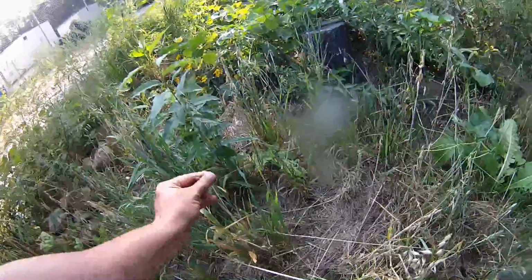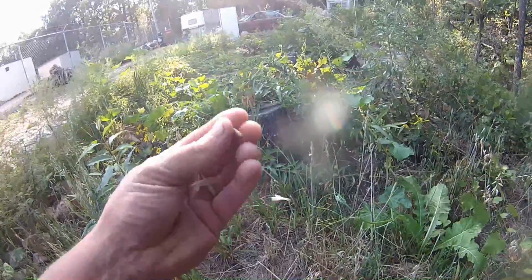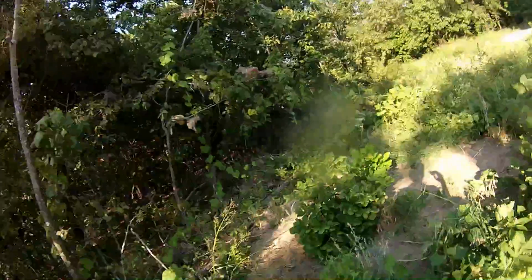Let's see, all this barley and oats that I planted, about ready to harvest for some seed there. I probably won't be saving any seed off of that, just on account of it's probably genetically modified and stuff, because it was just sold as feed. So a lot of the trees are growing back.